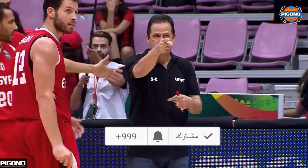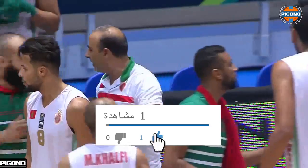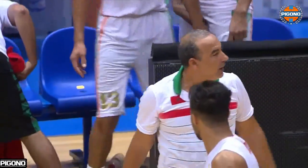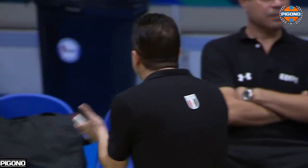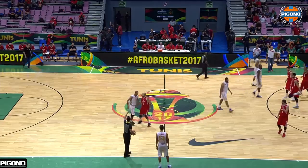Egypt leading at the end of the first quarter, then trailing quite considerably at the halfway stage of the second quarter. It looked as though they might start to pull away, Morocco, but Egypt have come back fighting with good 3-point shooting, and it is just 3 points on the offense of Egypt. So the question is right here, and we will find the answer very soon.